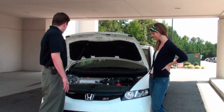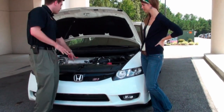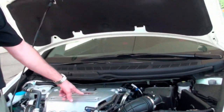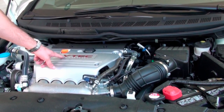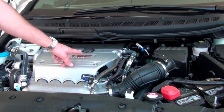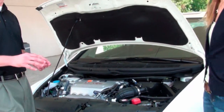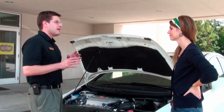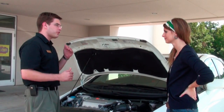Very cool. As far as the engine goes, you'll notice there's a couple things on here along with the 2-liter engine that you read on there. The DOHC stands for dual overhead cam, and the i-VTEC stands for intelligent valve timing and lift electronic control. I know it's like a tongue twister. It's a lot to go over in a short period of time, but basically what it does is it varies the valve timing, and it will give you the best mix of fuel efficiency but also horsepower at the same time.